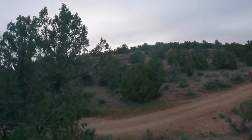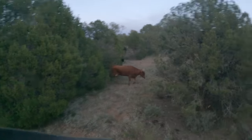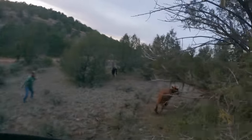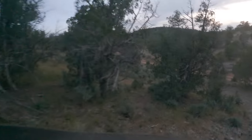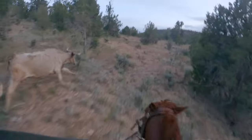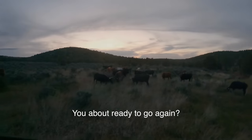Hey, what are you looking at? Is there another cow over there? Yeah. I was like, there gotta be another cow. They're eyeballing something. Hey! Get turned around! Hey! Well, I think you guys know where this is going. Get out of here! You about ready to go again? I'm ready.